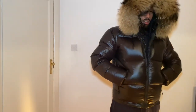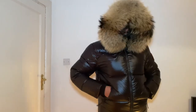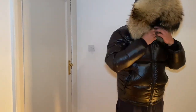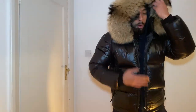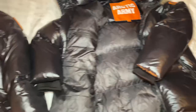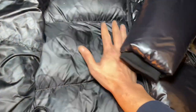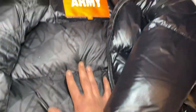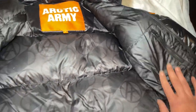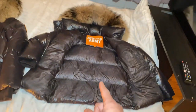It's beautiful. It is warm. Oh my days, it is the warmest jacket I've got in my wardrobe right now. Well, not in my wardrobe, because it's on me right now. This is what the jacket looks like off the body, and closed. This is what the jacket looks like open. As you can tell, this is so puffy and so warm. You have no idea how warm that jacket is until you put it on, guys.